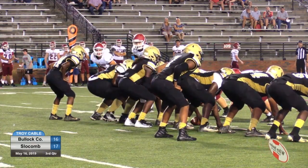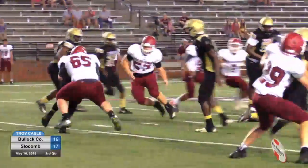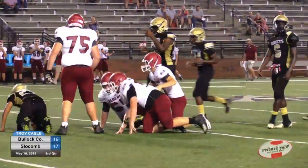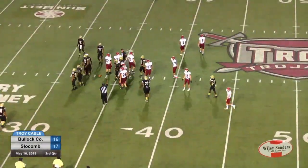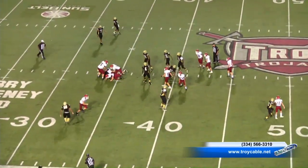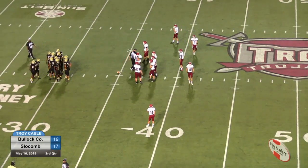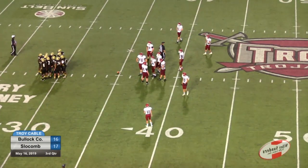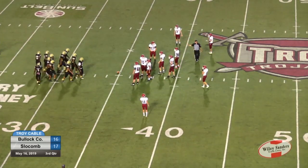First and 10, Hornets at the 35-yard line. Crossbuck action. He runs into his own guy. I believe if he could have got by his own guy, he could have got 2 or 3 yards. But it's going to be a no gain on the play because he ran straight into his own guy. Made by number 65, Phillips. Second and 10, Hornets. 6:51 left in the third quarter. 17-16 Slocomb, a 1-point game.